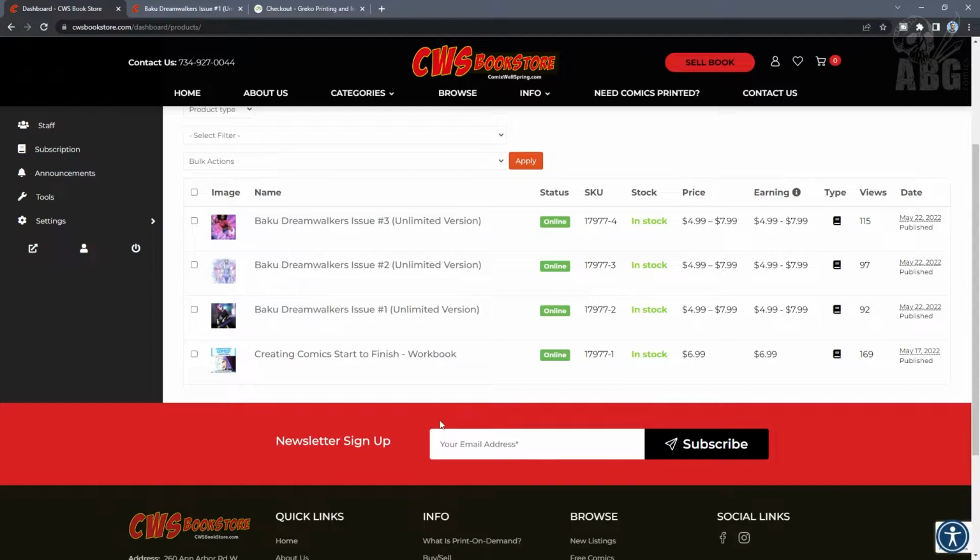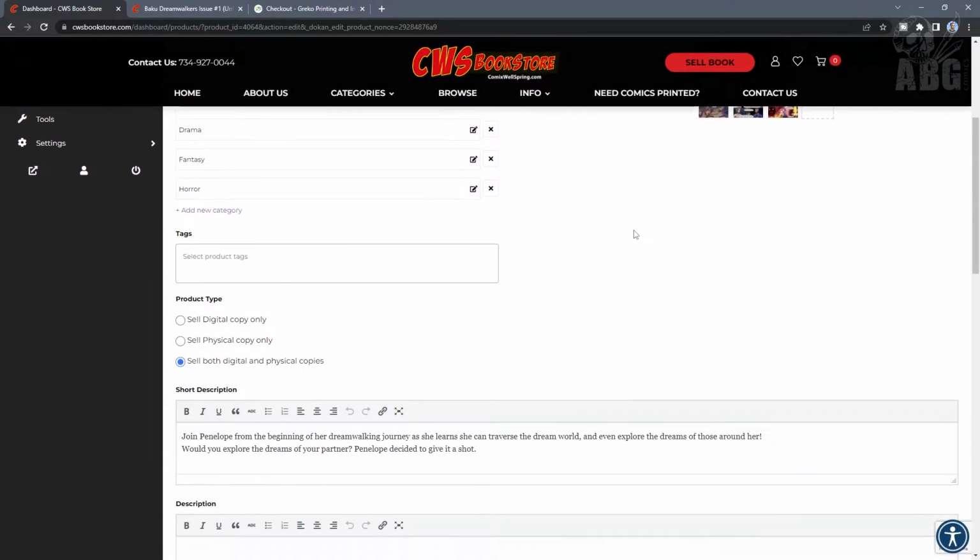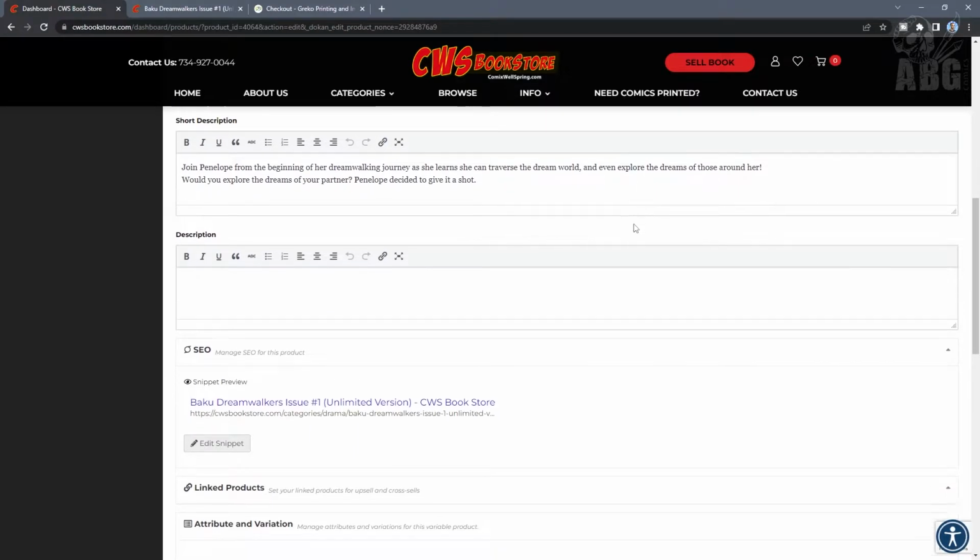You'll get that going, and then once you have your book ready, it'll be listed in your products below, and you can see the details about whether or not it's still in stock, how many people have looked at it, when you published it, your prices and things like that. You can also go in to edit them. The only thing with making edits to your book is it will disappear for a little while from the store until someone at CWS has had a chance to review the changes. And once they've done that, it'll pop back up on your store.